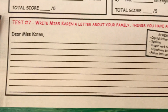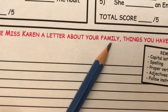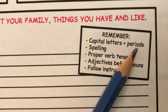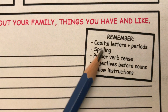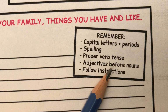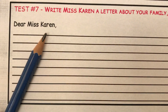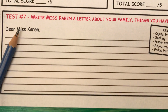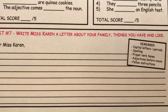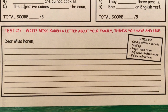When you're done, you should continue on to test number 7, which says, write Miss Karen a letter about your family, things you have, and like. Remember, capital letters and periods. Ça veut dire les lettres majuscules et les points à la fin. Spelling, proper verb tense, adjectives before nouns, and follow the instructions. Begin your letter like this. Dear Miss Karen. Et là, tu vas m'écrire des phrases. Pause the video here and write your sentences.